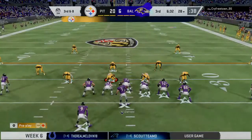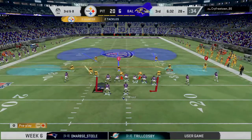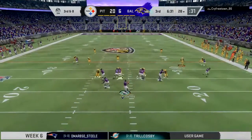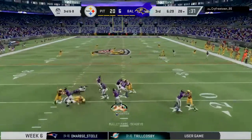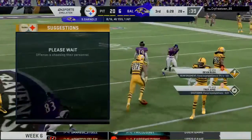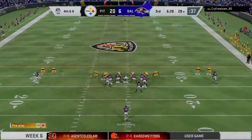This offense in desperate need of a conversion as they come up on 3rd down. Darnold from the gun. And the throw there going to be incomplete. So coming up empty here to start the third quarter. Already 2 scores down. Got to be careful.